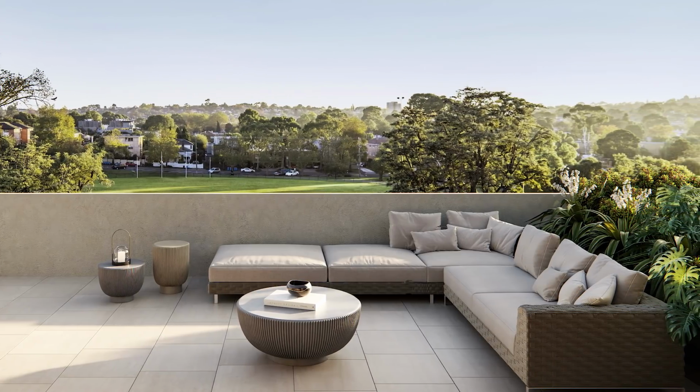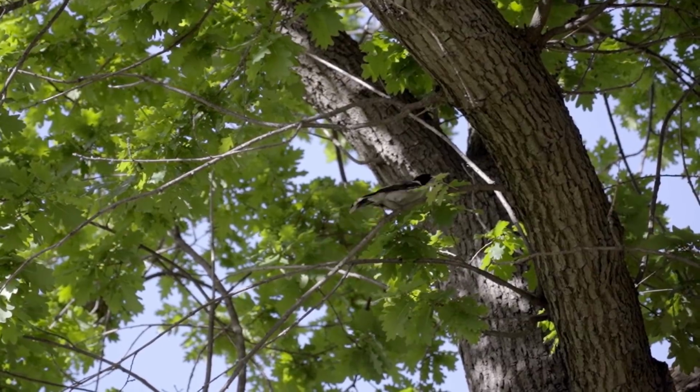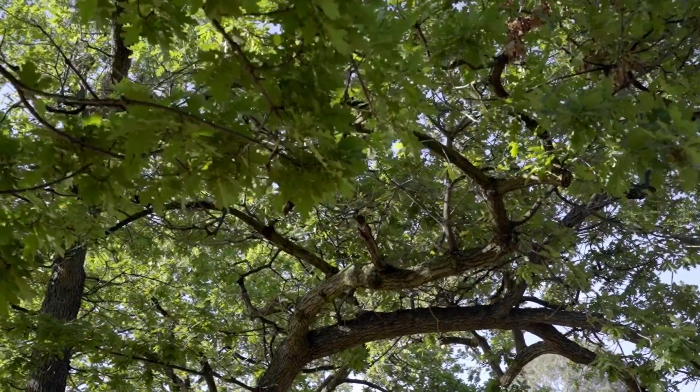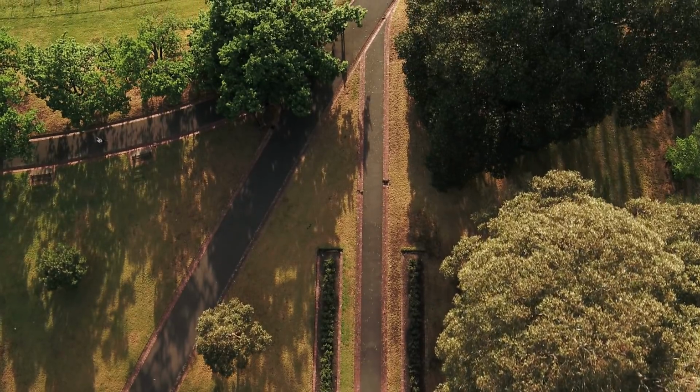Because you're close to the river, you get an enormous amount of wildlife, particularly the birds that come through here. And that's one of the great joys, you know, it might be in a city, but you still get quite a lot of the local natural history to enjoy here.